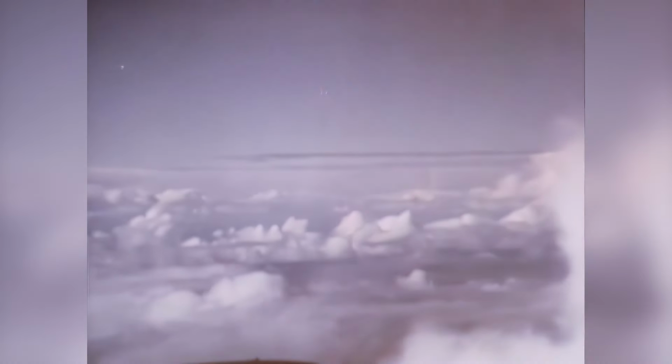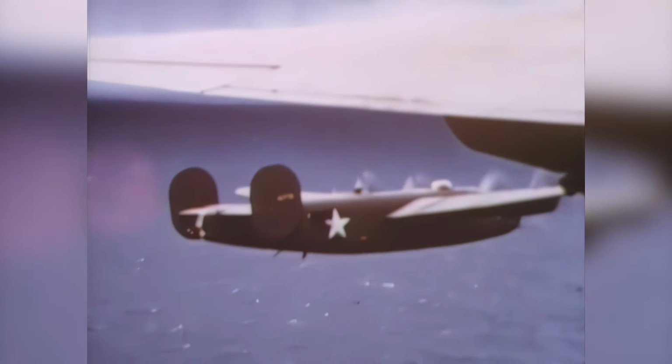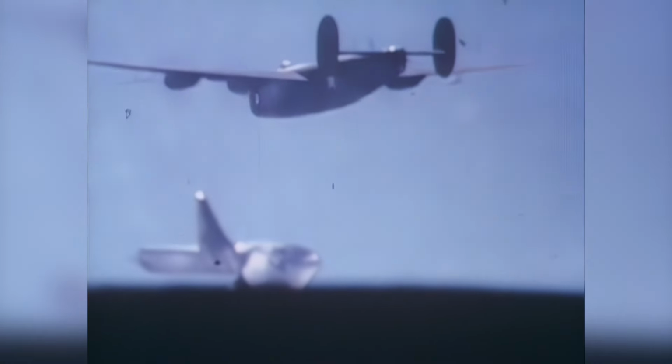The Liberator, like the B-17, was also heavily defended, and it was also able to fly slightly higher than the Fortress. But more importantly, it offered greater range, so it was often used for maritime patrol work, flying what at the time were considered very long distances on internal fuel.